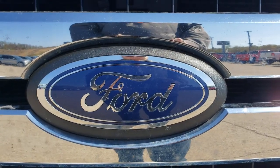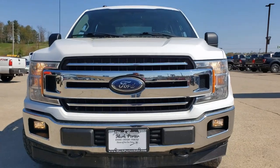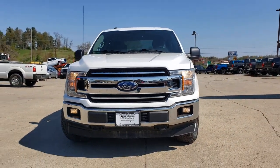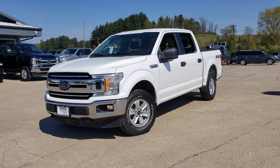Get into the 2018 Ford F-150. This vehicle is an outstanding buy with fewer than 80,000 miles on the odometer. Take a closer look at this full-size F-150.